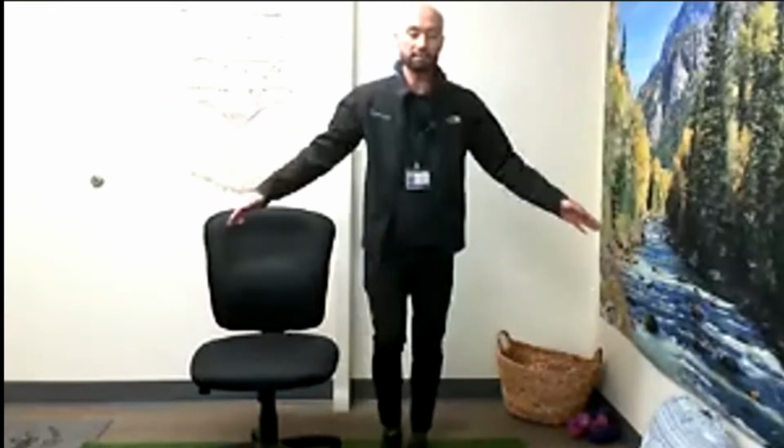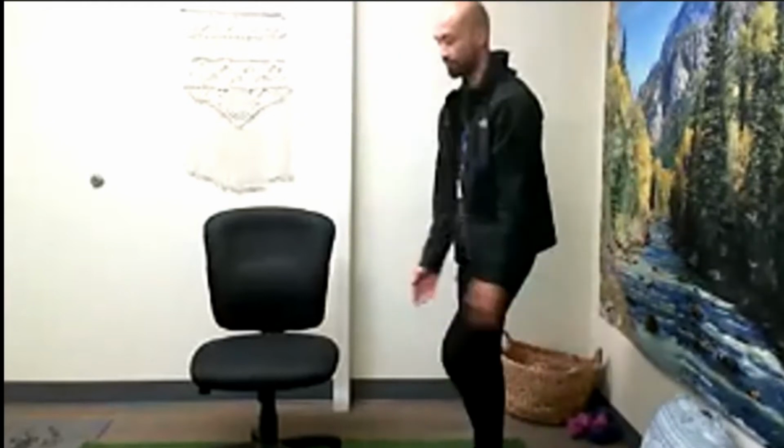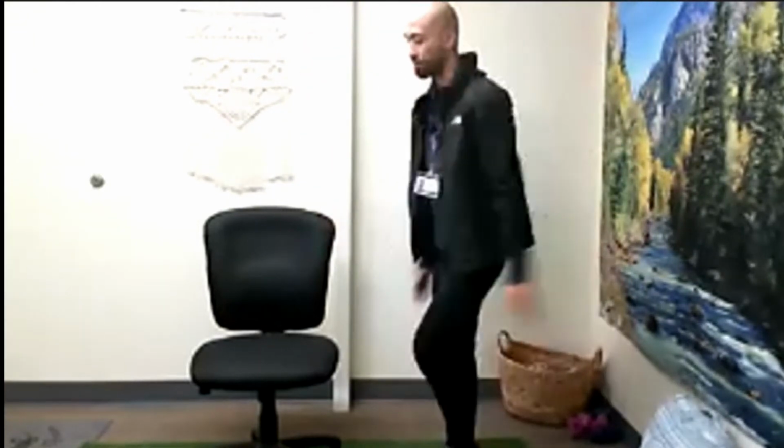From here, make your arms into a T. Start off with small arm circles, and then gradually build to as big circles as you can. Try to get as much range of motion in your shoulders. Now we'll go the opposite direction. Same thing, rotate your shoulders in a circle, opposite direction.